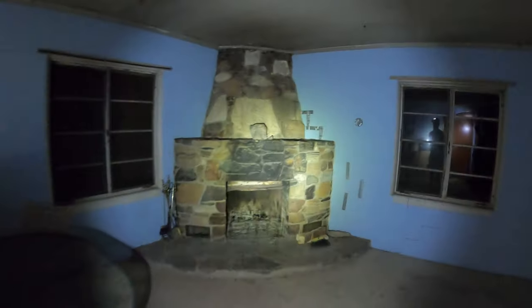As we continue on, we venture around from building to building and room to room. Being at nighttime, it's kind of creepy walking in and out of these rooms, but it's a good little thrill.